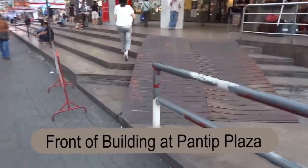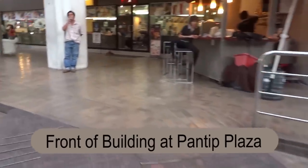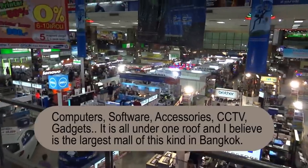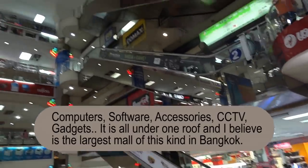We're getting ready to go into the Pantip Plaza building here. I do want to point out that Bangkok, Thailand has some of the best shopping in the world. This is an older mall, but there are some brand new malls, Siam Paragon and Central World as examples. Some of the best shopping in the world occurs there, with incredible brands. There's also a lot of older shopping too, markets and that type of thing. Again, some of the best shopping, old and new, in the world today: Bangkok, Thailand.